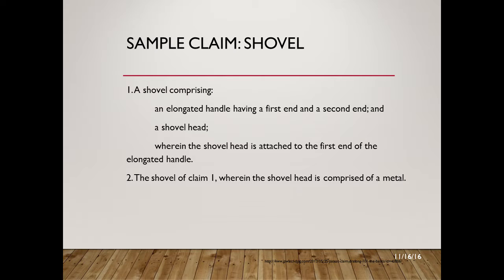Here are two simple claims for a shovel. The first one is an independent claim. That is, it does not depend on any other claim. The second one is a dependent claim, since it depends, and further narrows, the first claim. Claim 1, a shovel comprising an elongated handle having a first end and a second end, and a shovel head, wherein the shovel head is attached to the first end of the elongated handle. Claim 2, the shovel of Claim 1, wherein the shovel head is comprised of a metal.